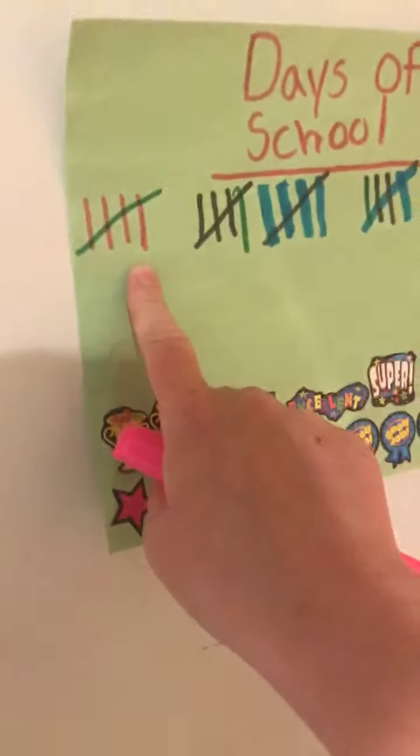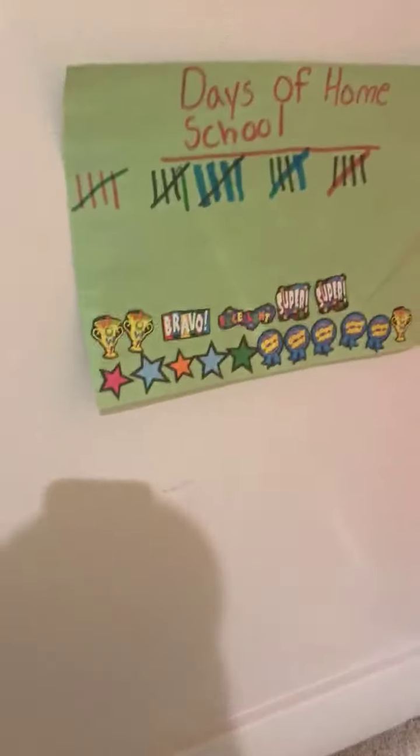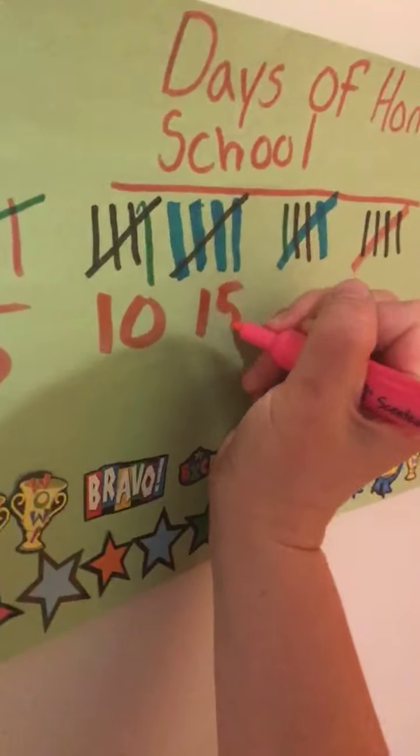Our days of homeschool. 5, 10, 15, 20, 25. I might make a new one of that and put it on here so we can have all of our numbers too. Because it's 5, 10, 15, 20, 25. And then we'll have our numbers there. So we will add that on.